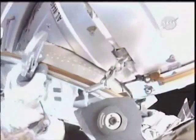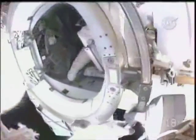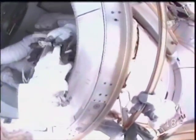Okay, stand by one, Christer. I'm standing by. Okay, I've got the hook attached. All right, release. Unhooking here. Okay, it's released here. Christer, while he temp stows that, you can go ahead and get ready to transfer the 1-4 cable bag. Yeah, and that large small stays in the airlock, right? That is correct. All right, very good.